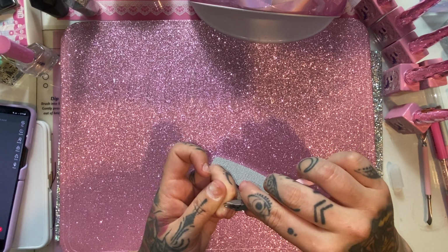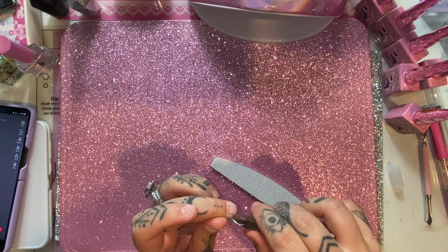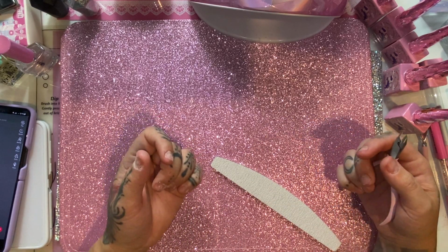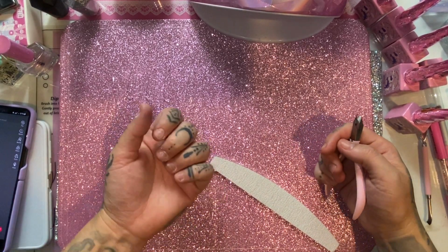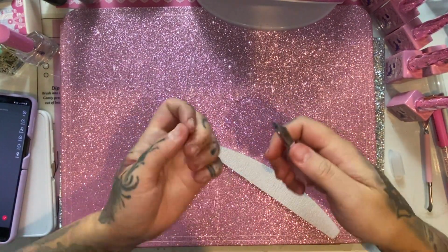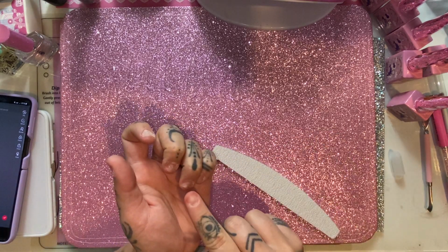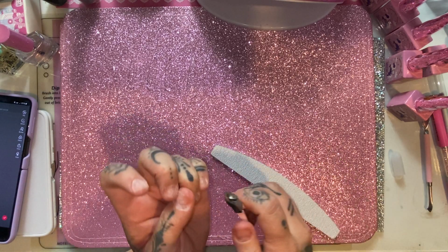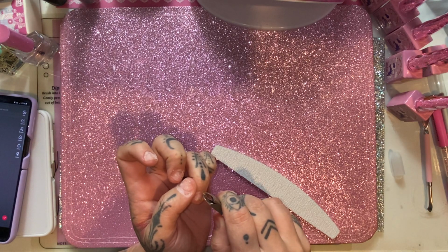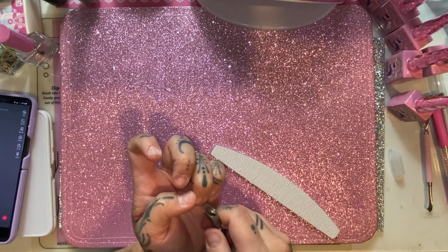I want to do these really nice, so I really want to clean up the cuticles. Let me make sure you're actually seeing this, because y'all know. Yeah, okay. I just want to make sure y'all are seeing what I'm doing here. And don't worry about this one. I had actually messed up that nail. And it's finally growing back a little bit.